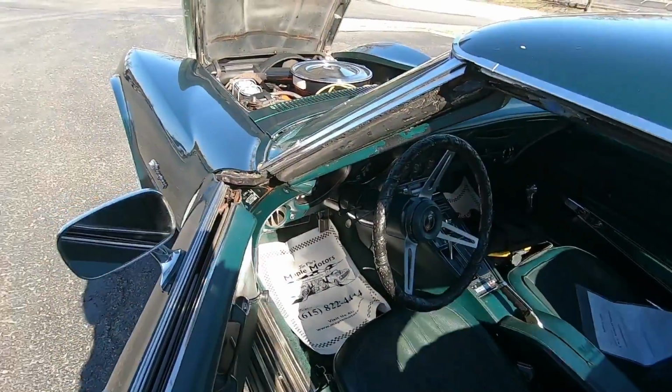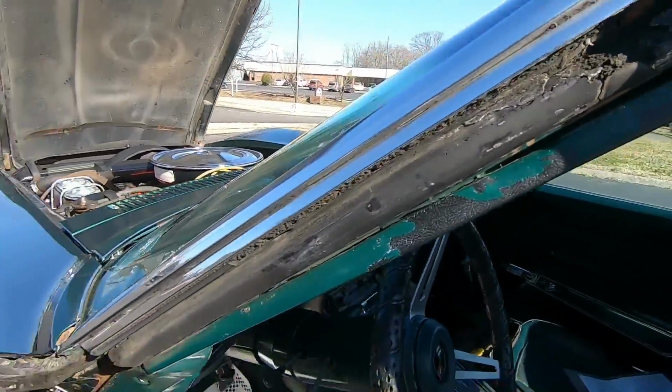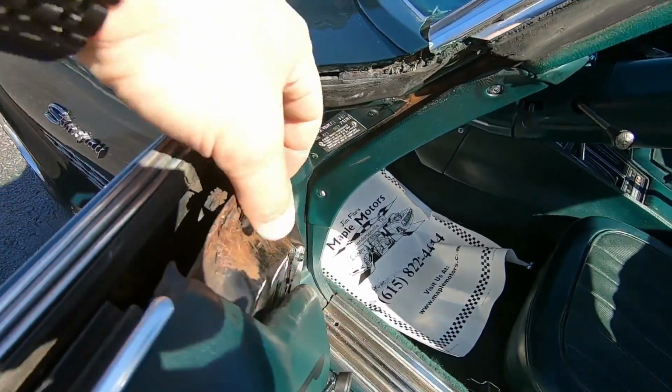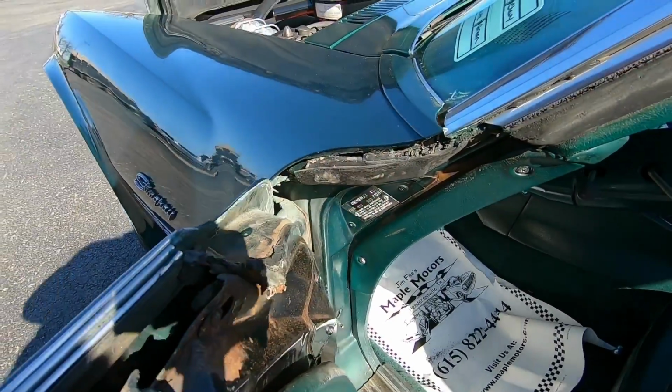Door panel itself, weather strip, it needs to be replaced. You can see it's kind of falling apart. Some of the metal is showing here, needs to be painted. Still feels pretty solid. You can see that weather stripping's gone. The metal inside the weather stripping is corroded away.